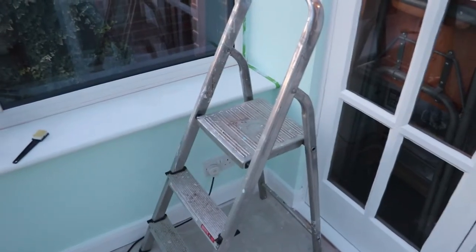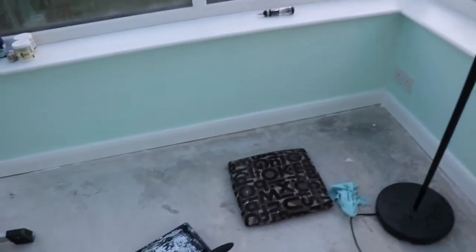I know that I've got to redo a bit of skirting down there. And down there. Oh, that's my comfort pillow. Let's get some of these windows open.